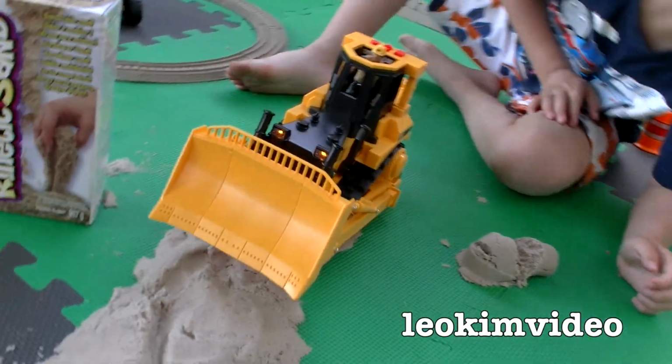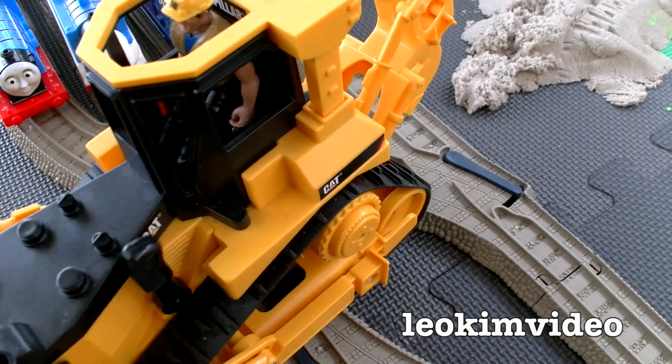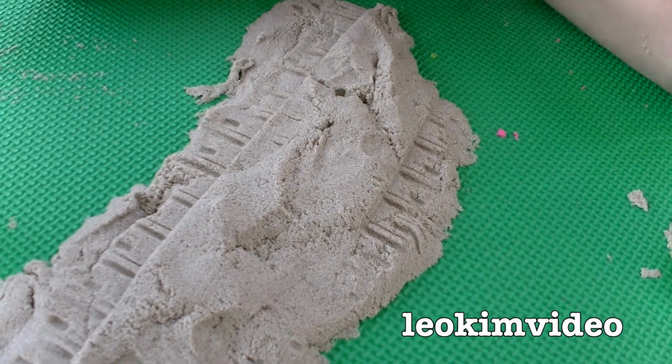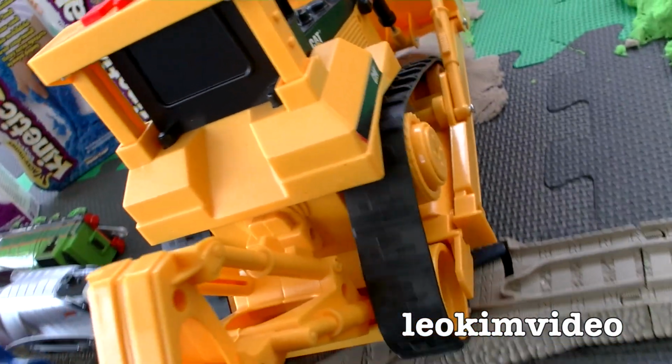We give the Bulldozer a spin over the Kinetic Sand. There it goes. Look at it go. And over the track as well. Now look at the mode. Yeah, look at the cool track marks it's made in the Kinetic Sand. Let me send it back to you. I think that's the right button there. I love the tracks on this thing. Off it goes.